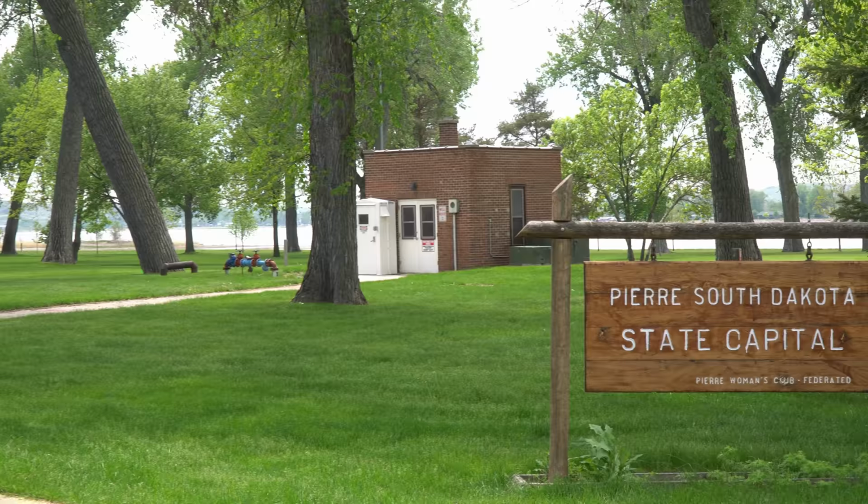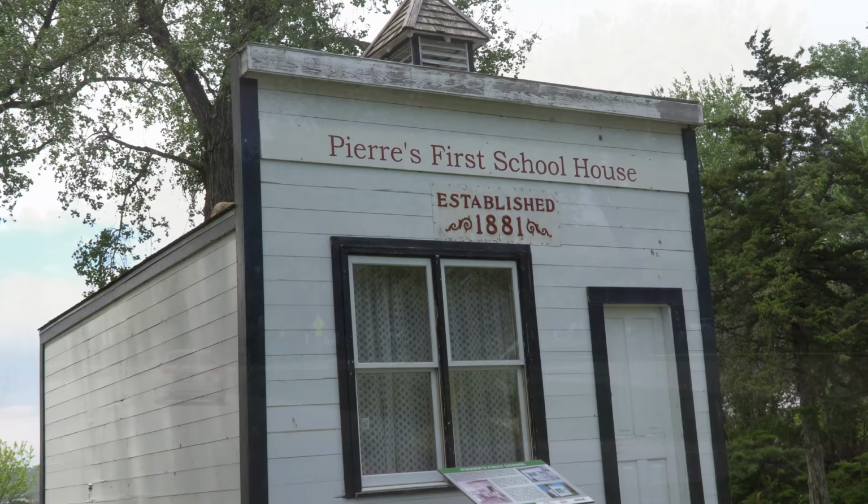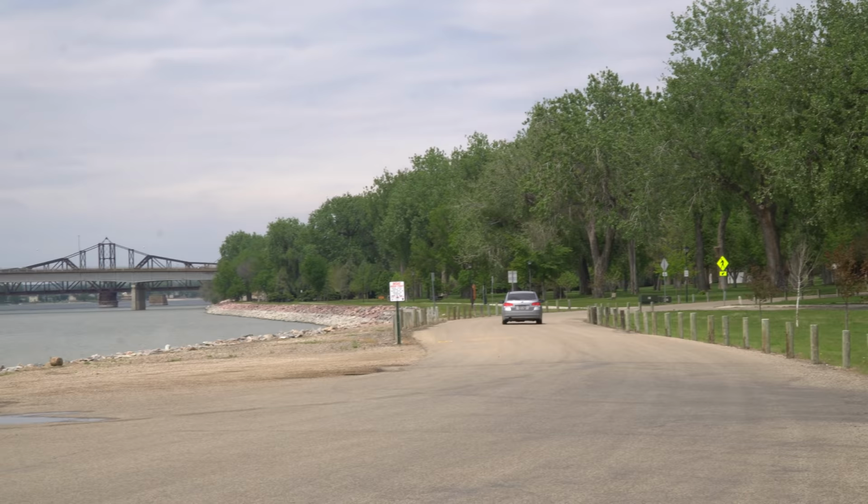Founded in 1880, Pierre was selected as South Dakota state capital when the territory was admitted as a state in 1889. Fort Pierre had developed earlier with a permanent settlement since about 1817 around a fur trading post. Development of Pierre was also influenced by construction of the Rapid City, Pierre, and Eastern Railroad, which runs east-west through the city.